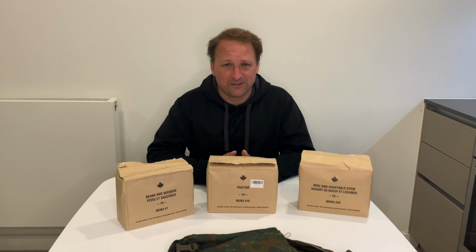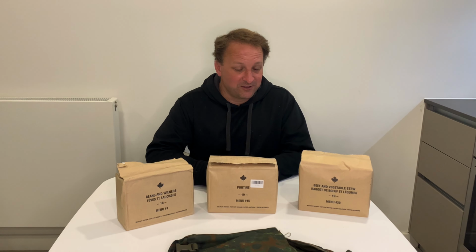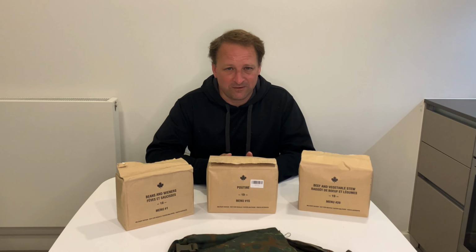I guess they're called IMPs in Canada, the individual meal package. They do meet all NATO standards. These ones I understand are made in 2019. I'll figure that out when I open it if that's the case. And they have a 3-year shelf life, so they're pretty much out of date, which seems to be quite common with MREs.